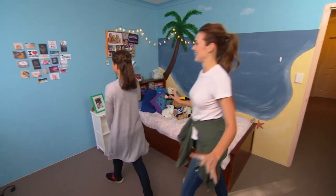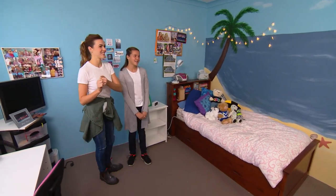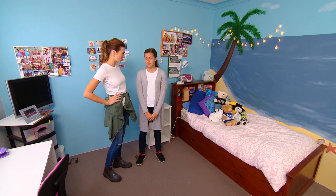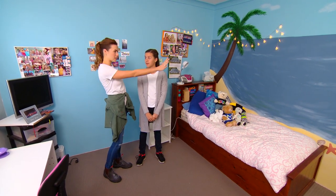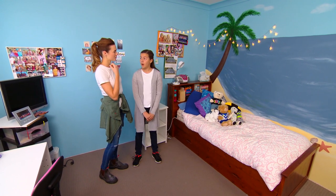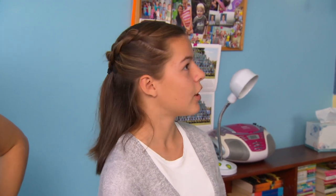Okay, so this is it. Now, what are your favourite colours? I love pink. Pink's my favourite colour. And gold. I love gold, very old and elegant. All right. I think I can work with those two colours. And what about this wall? I painted this wall a couple of years ago with my mum and my pop. It's so beautiful. I loved it back then, but I think I've just grown out of it.